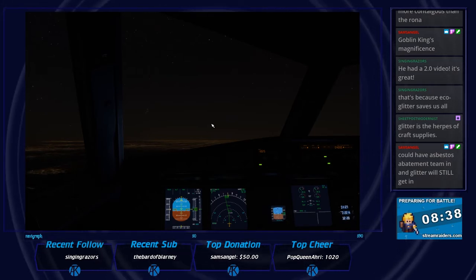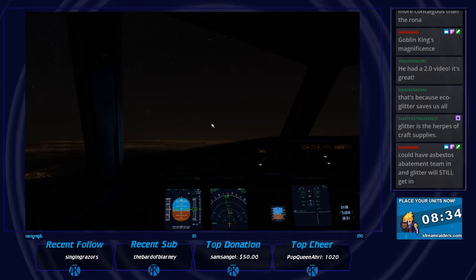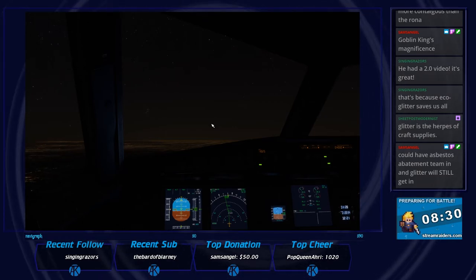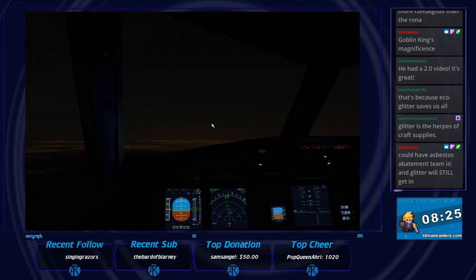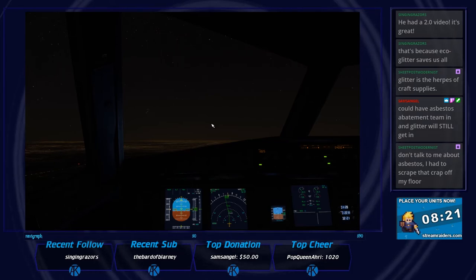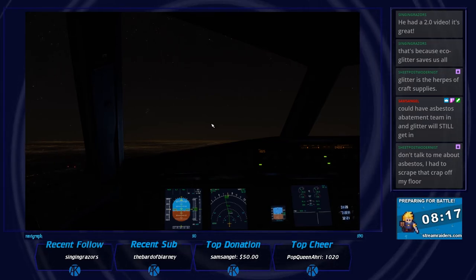Glitter stops for nothing. If you could find a way to make glitter record things, it'd be the best spy cameras ever. It could create an intergalactic network of glitter that just passes along information. If we could figure out how to send data across a glitter network. Don't talk to me about asbestos. I had to scrape that crap off my floor.